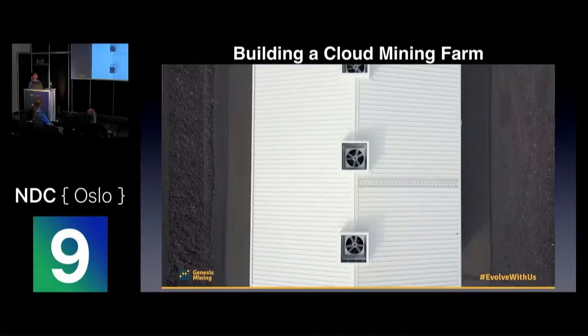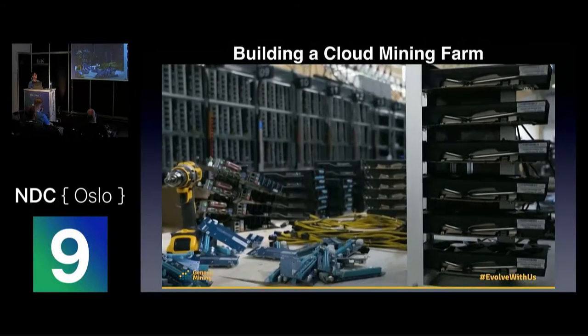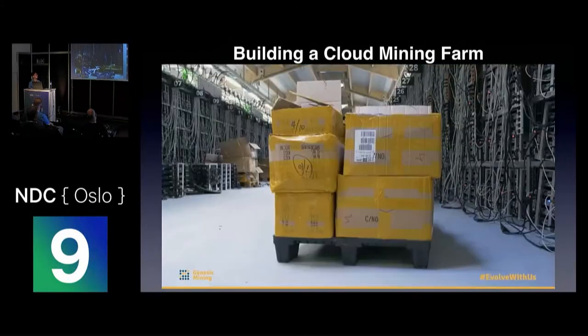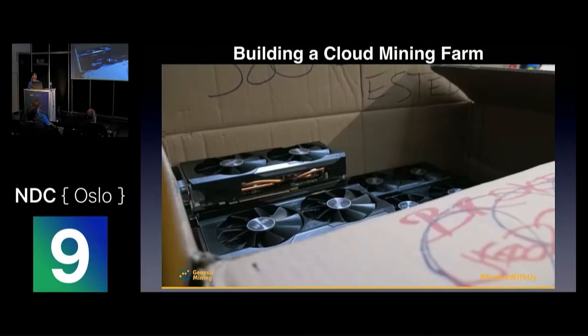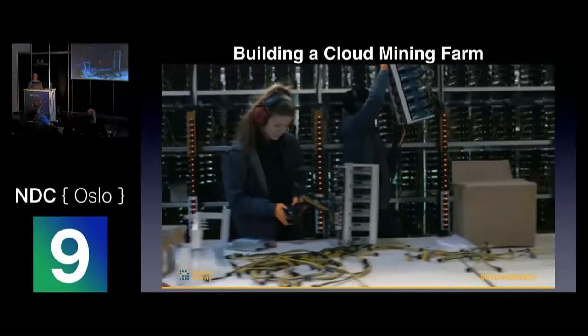When you're building a cryptocurrency mining rig for your home, you order all the hardware from some online store, you wait for it to be delivered to your doorstep, you unbox all the boxes, plug everything together, and that's it, you've got one.